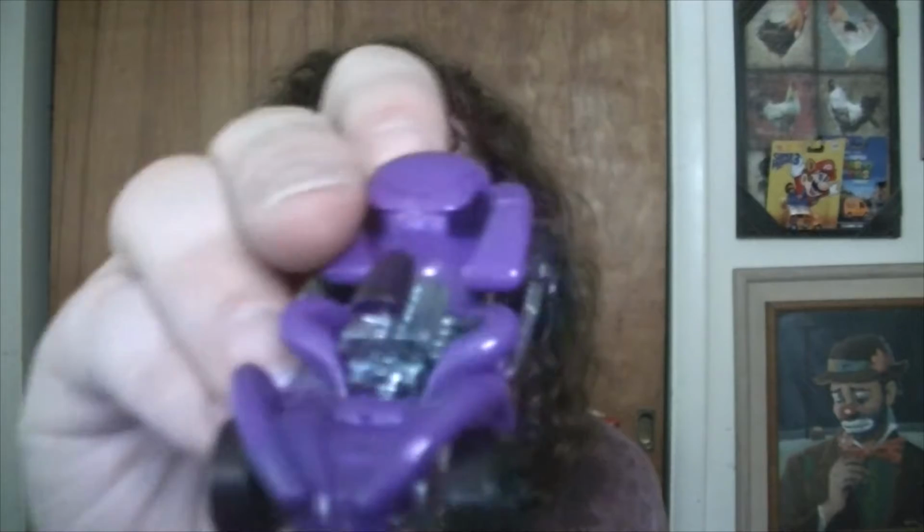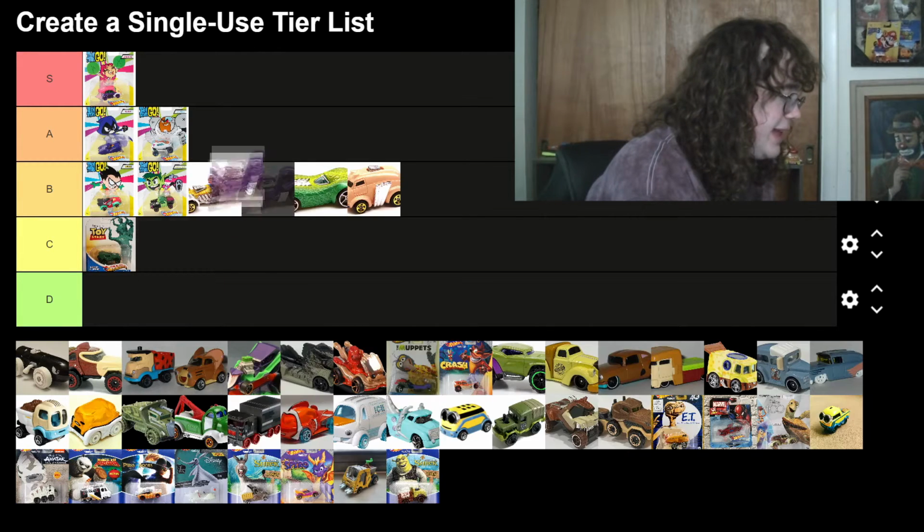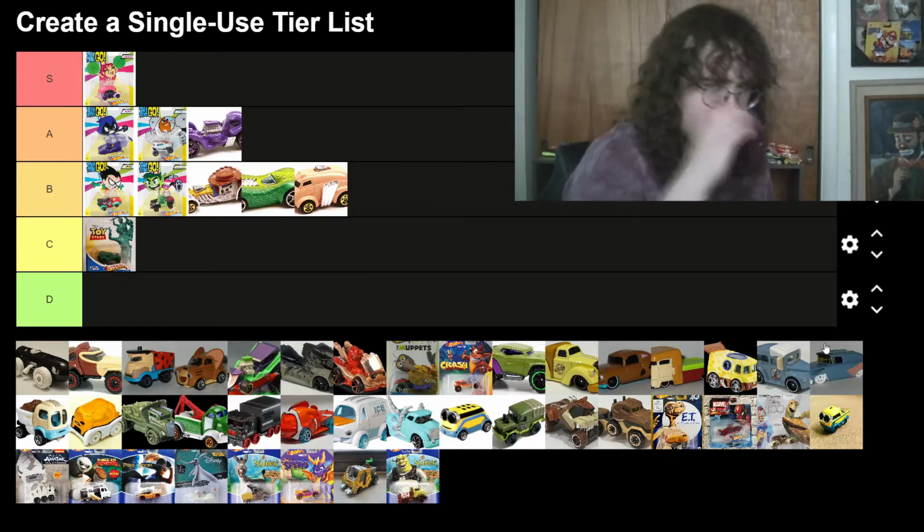I love how angry he looks like that. It's incredible. It's so fun and silly. And I would have loved to own it as a kid, and I wish I did, so I didn't have to spend my real adult money on it, but I had to because it was good. So this is going in. This is A tier, I think. I'm holding off on S. I feel like S has to be the top dogs, and there are some top dogs on here.